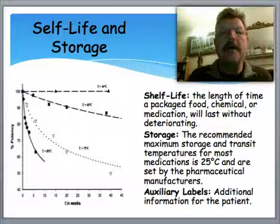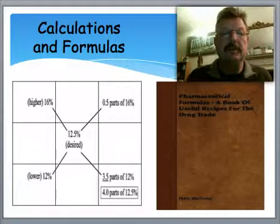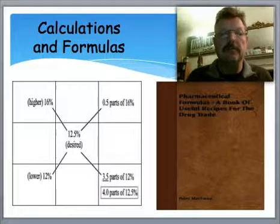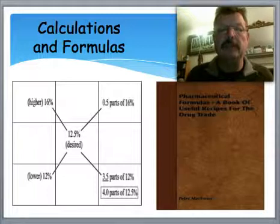Storage: the recommended maximum storage and transit temperature for most medications is 25 degrees Celsius, and they're set by the pharmaceutical manufacturers. Auxiliary labels are additional information for the patient. Calculations and formulations. On the left side you see a table for calculating two mixtures of two similar substances with different concentrations. On the right is Pharmaceutical Formulas, a book of useful recipes for the drug trade.